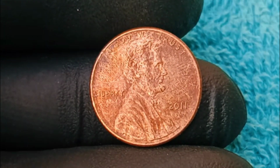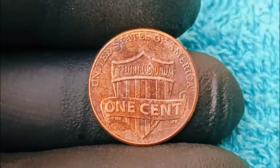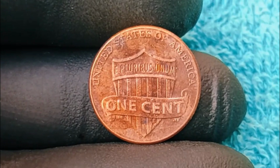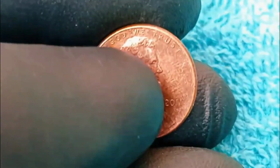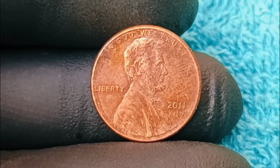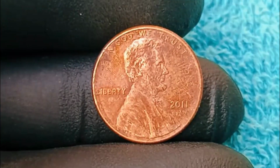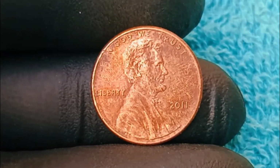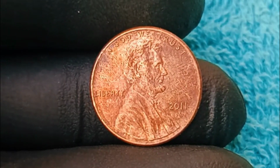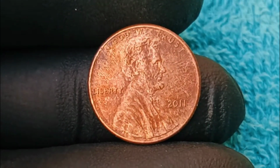illusion. But that's just the surface, because further magnified inspection revealed a series of die cracks spreading across Lincoln's shoulder and up toward the rim, fine raised lines caused by stress fractures in the die, which give the coin an intricate web-like pattern of raised veins, and these die cracks are like fingerprints of the minting process, each one unique, and when you combine die cracks, doubling, and an off-center strike, you already have a spectacular error coin.